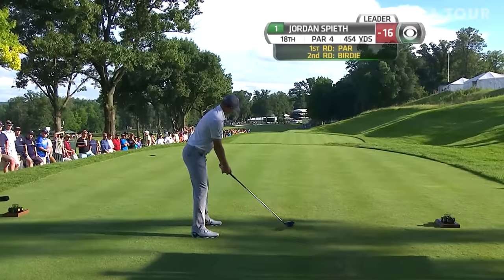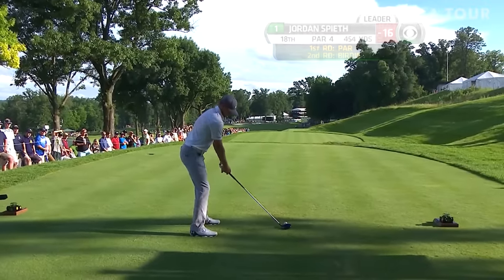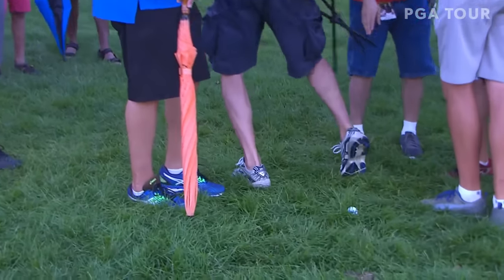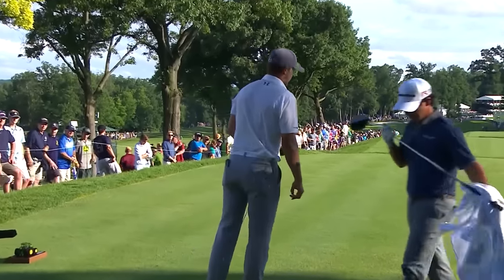Over to 18 tee. All right. Here's Jordan. First time with the outright lead. All right. Well, we didn't want to go left again, apparently. Well, he went hard right at 15, a hook at 17, and now hard right at 18. Nope, that was not lucky. Oh, it's not a bad lie, though. It's set up, David. Yep.